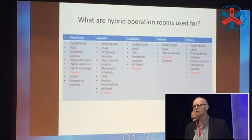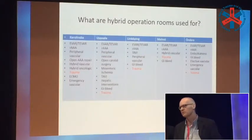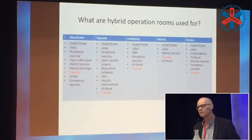So I think it's also important not to underestimate the importance of having trained personnel, trained nurses being around to help us doing these procedures. It's not really easy for a traditional open surgery assistant nurse to switch gear and start doing endovascular work. I think that's a big challenge that we're also facing. We not only have to educate more doctors, we also have to train nurses.